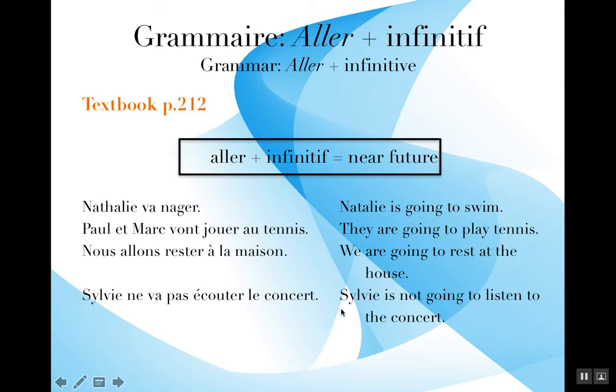Sylvie ne va pas écouter le concert. Sylvie is not going to listen to the concert. Here's an example of how we use this in the negative. The first verb, the aller, that's conjugated in the present tense, is in the negative sandwich. The second verb, the action one that's in the infinitive, hangs out right after the negative sandwich. Sylvie ne va pas écouter le concert. She is not going to listen to the concert. And that's that.